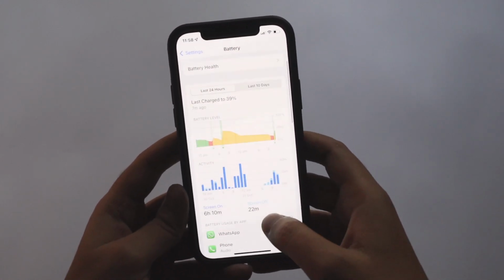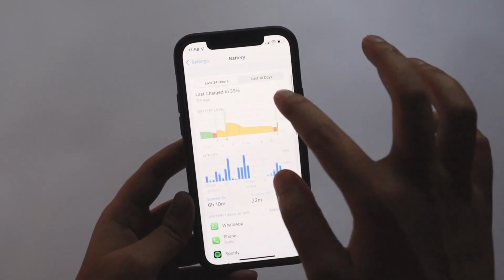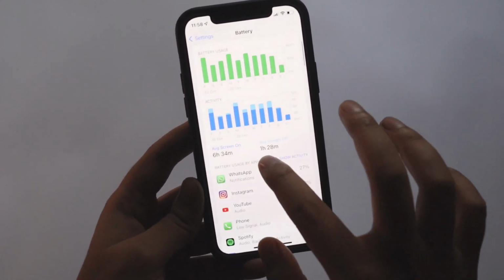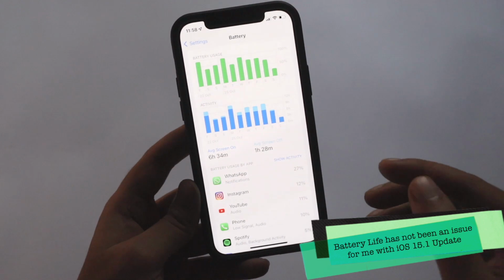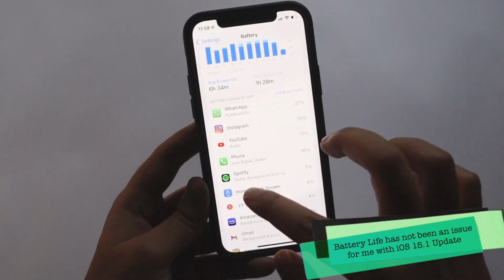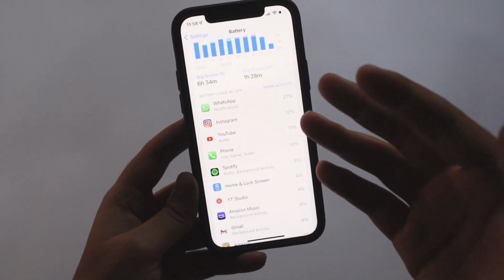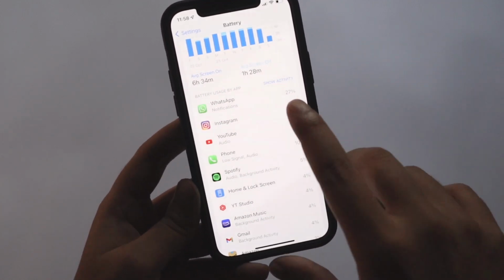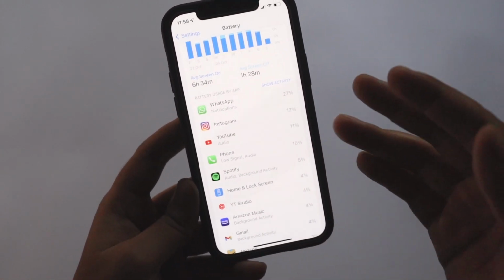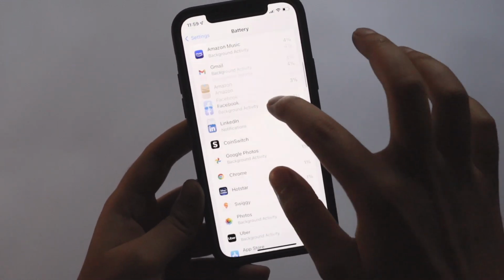So now let's have a look at the battery graph. As you can see, the last 24 hours graph is in front of you. Let's have a look at the last 10 days so you can understand better. As you can see from the graph here, average screen on time is 6 hours 34 minutes and the average screen off time is 1 hour 28 minutes, and these are the applications that were consuming most of my battery life. I have been a little social the last few days, so WhatsApp and Instagram were taking most of my battery life. If you click on activity, as you can see 27%, 12% and YouTube 11%, and so on and so forth. These were the applications that were consuming most of my battery life.